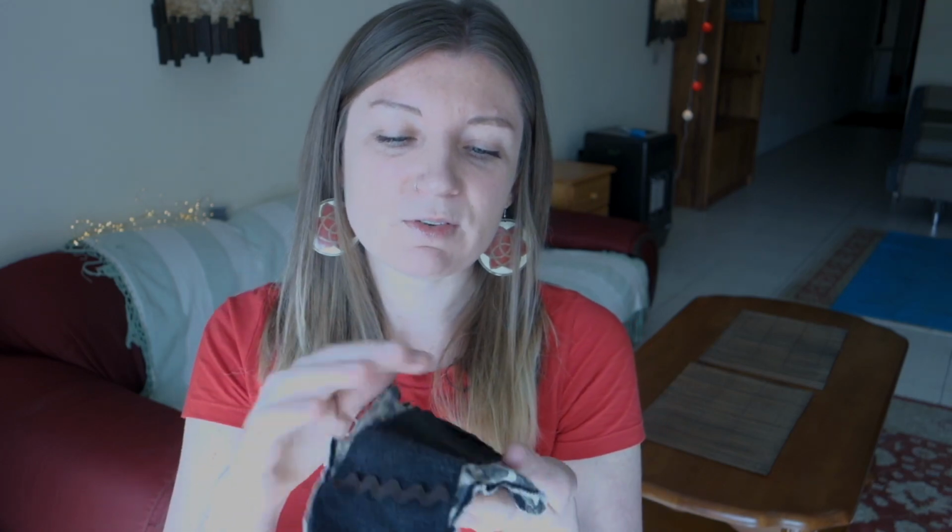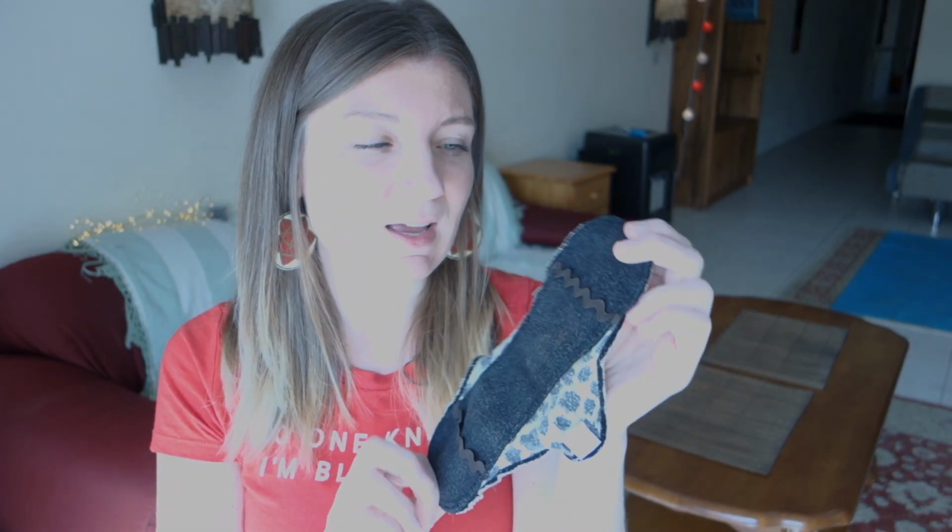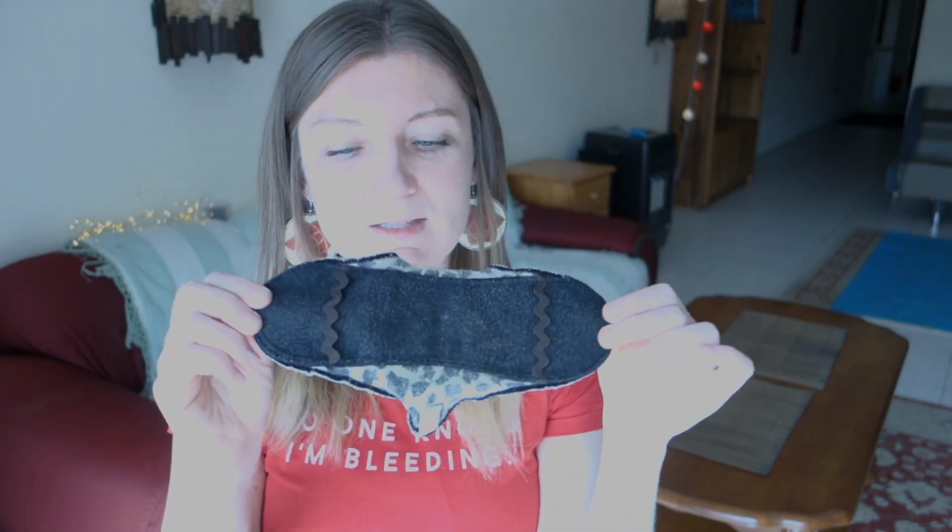Now, over the years, the fabric's definitely softened up. It feels really smooth against the skin. Now, this is the biggest size, so the 5-pack that I had bought came in different sizes. This one's the biggest. This is kind of like the daddy of them. It's kind of huge. I usually wear this one when I'm going to bed.